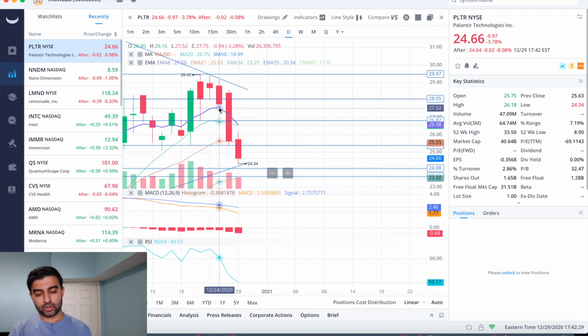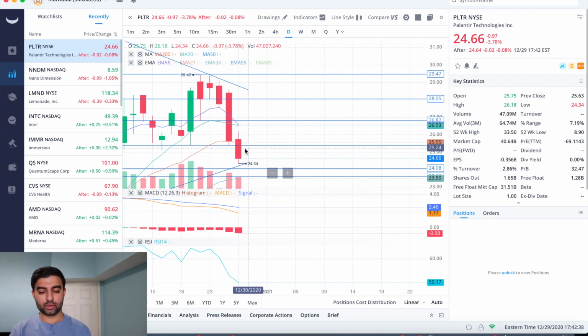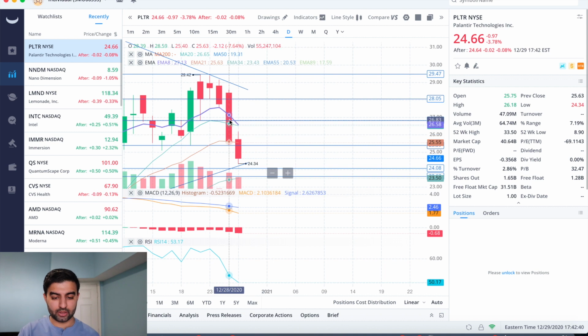So first day bounced off the 8, second day was bouncing off the 21 EMA, and then the third day, broke below that. So we'll see how that goes, and how the stock decides to move from here on out. So I'll keep you guys posted on that.